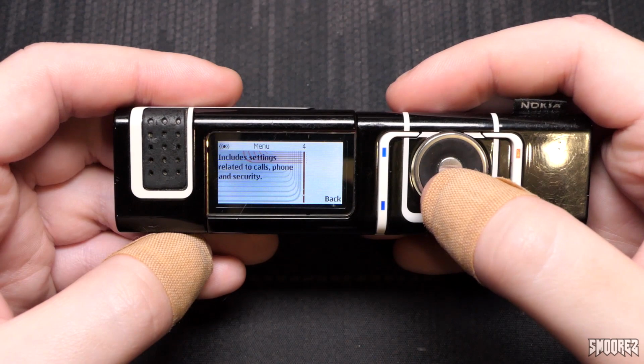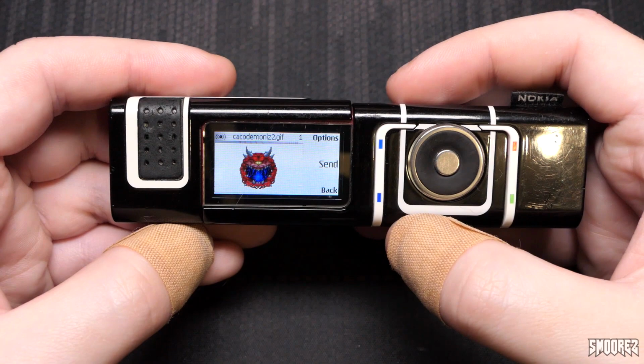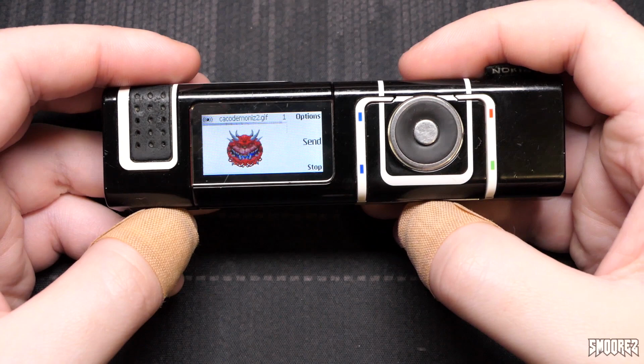Now in gallery, we have the images that I've taken with this. I also have a Cacodemon GIF from Doom. He looks a little something like that. I preloaded this on here when I first got this phone back in 2007 or 2008, maybe. I was volunteering in an op shop and this came in. They had no idea what it was, and I got it from them. They didn't want anything for it. They just said for me to take it. So I did. And now it's a very rare phone, so I'm glad that they allowed me to take it.